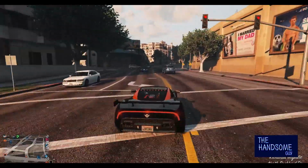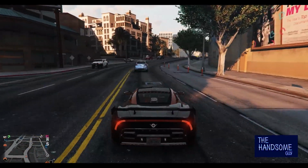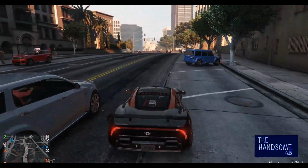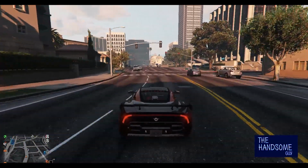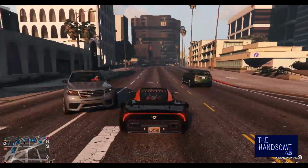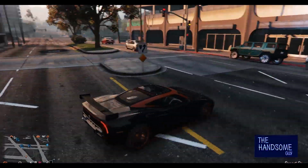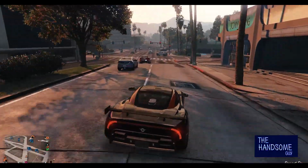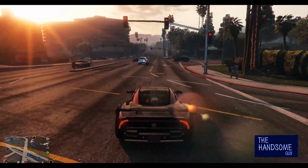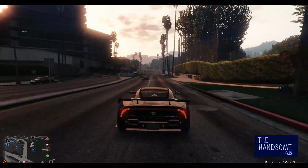By the way, this car has a good pickup. The acceleration is really fast. Let's see. Did you see how fast it picks up speed? Sorry for the braking lock.